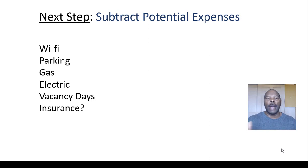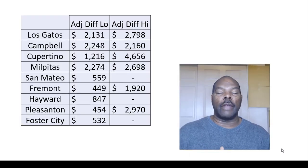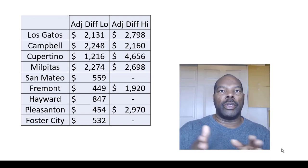You want to compare apples to apples. The hotel rooms are all inclusive. You need to make this apartment all inclusive by adding these things. So let's just assume it's $450 of expenses per month to run a one bed, one bath, just like a hotel room. Okay, so in Los Gatos, we're going to take the spread, the $2,581 we were talking about, subtract off $450, and what's left over is $2,131. All right, so that's our potential spread. That's our adjusted difference between those two markets, between the hospitality industry and the rental industry.